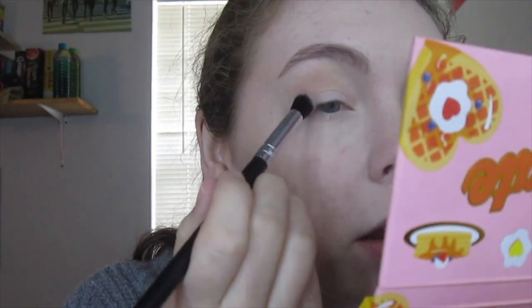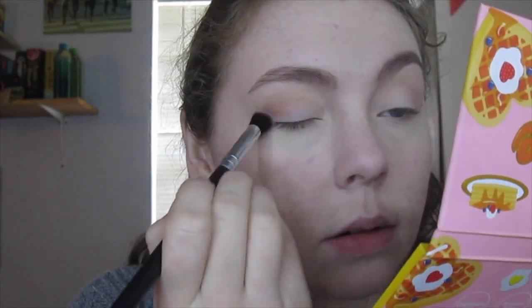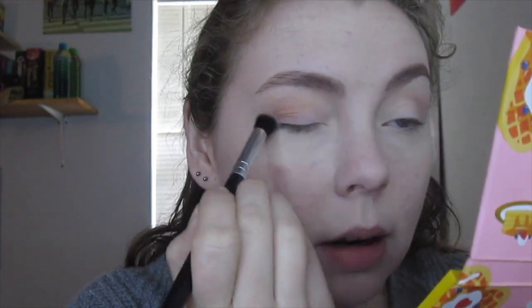So what I'm going to do now is take a finer blending brush like this, and I'm going to dip into a little bit of Mimosa, which is right here in the top right. I'm going to pick a little bit of that up on the brush. I'm going to work that in the outer corner into the crease. Kind of bringing that in a little bit.